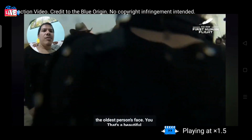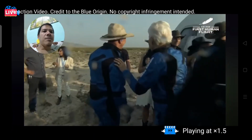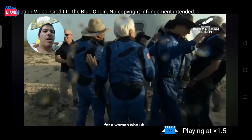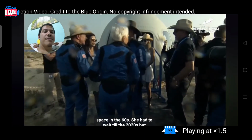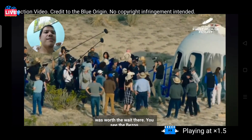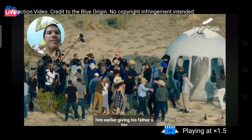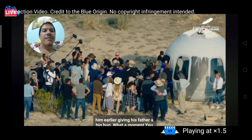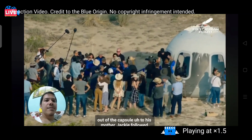A beautiful moment there. For a woman who was denied her opportunity to go to space in the 60s, she had to wait till the 2020s, but man, it was worth the wait. There you see the Bezos brothers hugging it out. Oliver Damon, you saw him earlier giving his father a big hug. What a moment. You saw the first hug when Jeff came out of the capsule to his mother, Jackie, followed by his father, Mike.